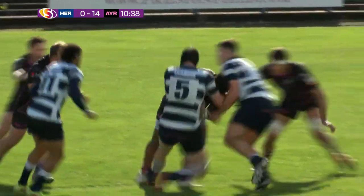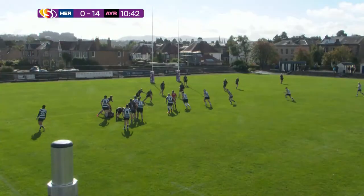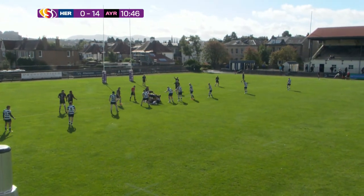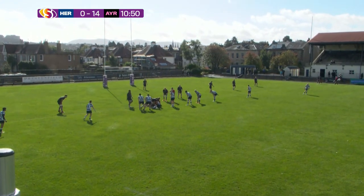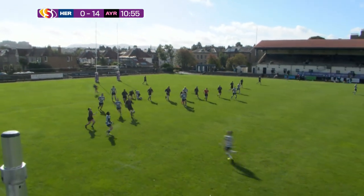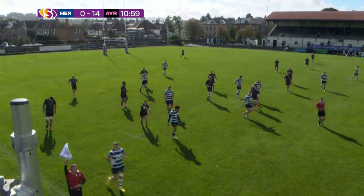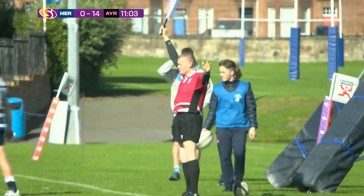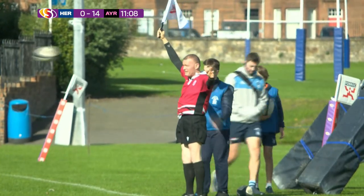And the puzzle for Ayrshire Bulls now is, do they just turn the screw? Can't imagine Pat MacArthur doing anything other than demanding more, because they're doing everything perfectly well. Hardly made a mistake. I think they've lost one ruck at the moment. That's about it. But everything's going to plan. But the other question for Heriot's is, what do they do to get their mitts on the ball? It's very difficult when you haven't got the ball.